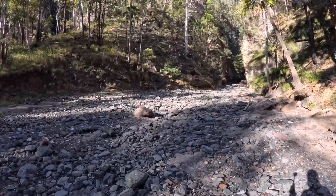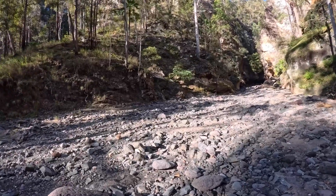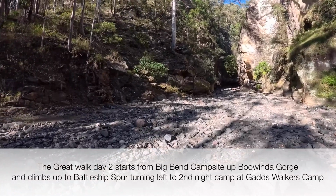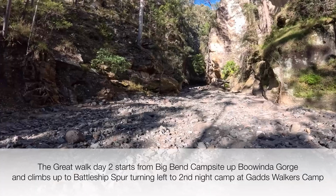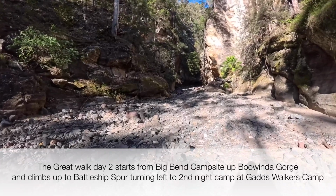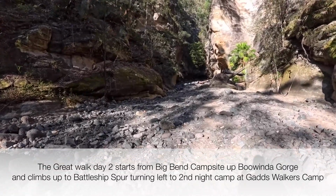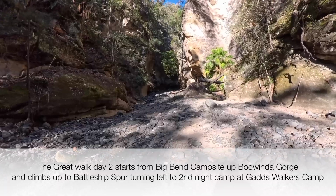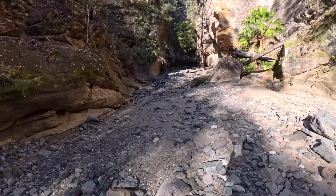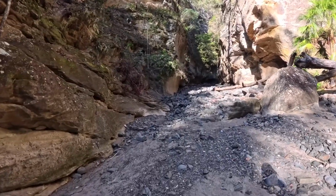So this gorge here we're about to go into is the way you go if you're doing the 5-day Great Walk here at Carnarvon. Day one, you leave the car park, you stay at Big Bend where we were last night. Day two, you head up this gorge. When you get up near the end of it, you actually have to start climbing up the side of a mountain to get up onto the top, and away you go from there. They say the climb up is pretty tough, especially if you've got a full backpack on, because the Great Walk goes for 4 or 5 days. So it's a lot of weight to be dragging up the side of a mountain.